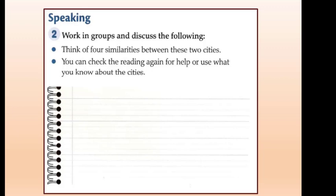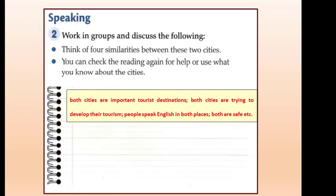Thank you. Now I'll display a sample. Both cities are important tourist destinations. Both cities are trying to develop their tourism. People speak English in both places. Both are safe. Thank you.